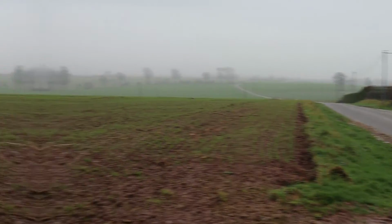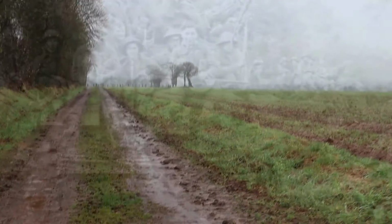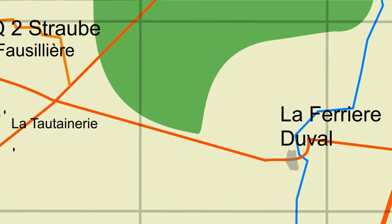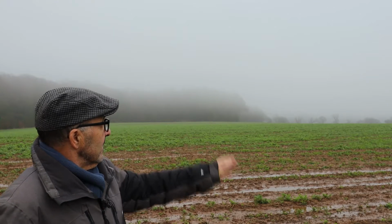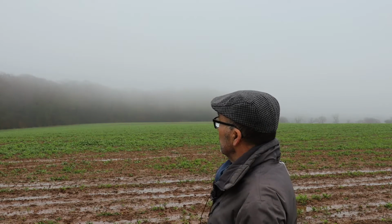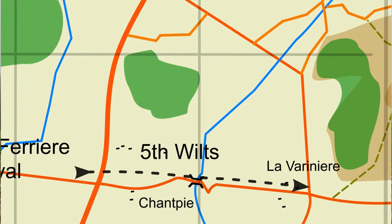The 5th Wilts were to move across country on the tanks of A Squadron, 25 to 30 to a tank. They'd be left at the crossroads near the Ferrière du Val. D Company moved across the fields to the north of the crossroads, being that way. Mont Pinçon's that way. Sergeant King of 18 Platoon was wounded by fire coming from those woods. When they cleared the woods out, they just found 2 stretcher bearers, and they were made to take Sergeant King back to the aid station.